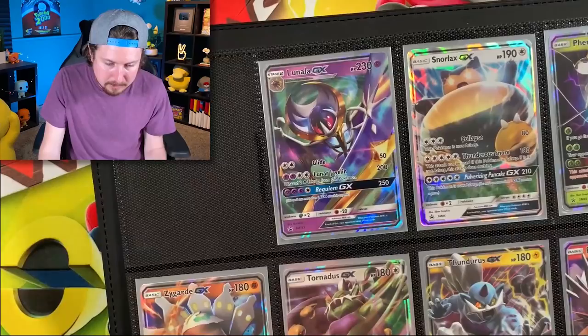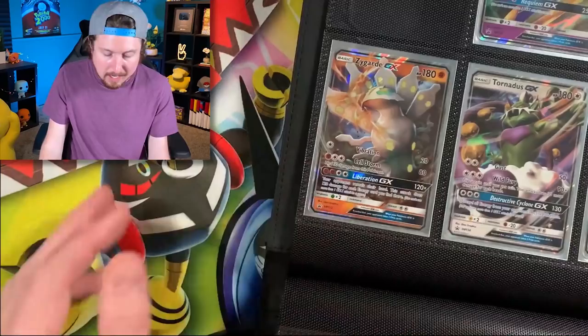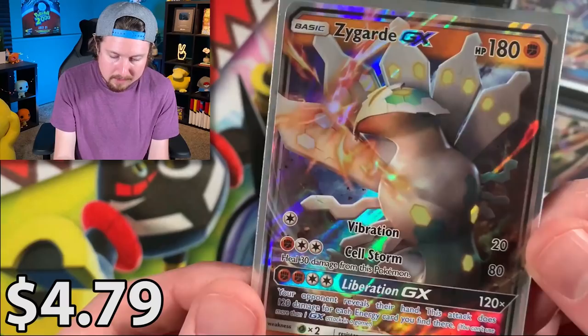Lunala GX, we got Snorlax GX right there. Entei, Thundurus, Tornadus, Zygarde GX. I feel like that was a box we didn't see for a very long time. Zygarde GX collection box. That was the promo that came from that. Actually, a shiny Zygarde. So if you like to collect shiny Pokemon, then you would actually want this one right here because it is a shiny. So we'll go ahead and put that right back.